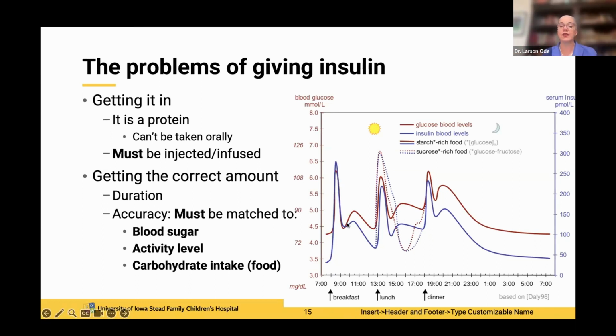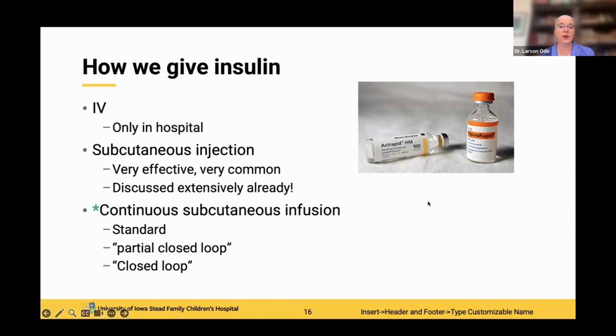So native insulin actually begins to secrete before your blood sugar starts to elevate just a little bit. And so we are trying to mimic this pattern, and it can be quite challenging. So there are multiple ways to give insulin. We heard about subcutaneous injection with a lot of detail. What I'm going to talk about is continuous subcutaneous insulin infusion.